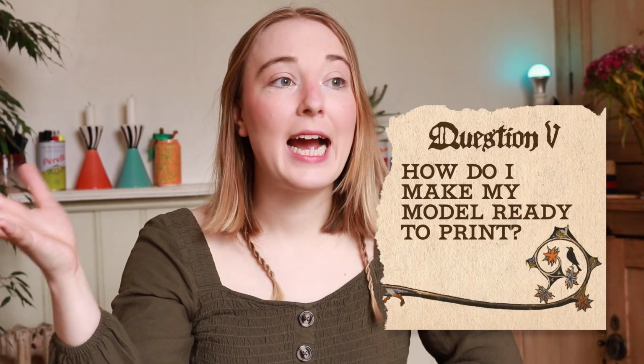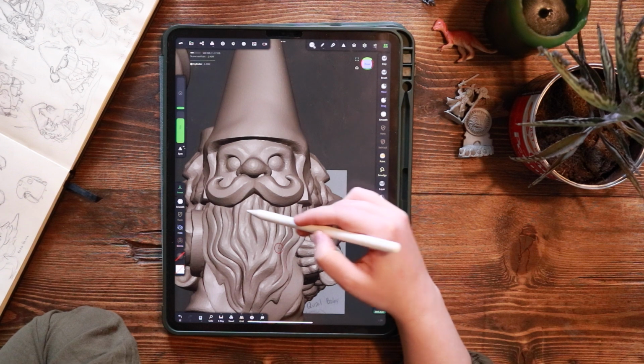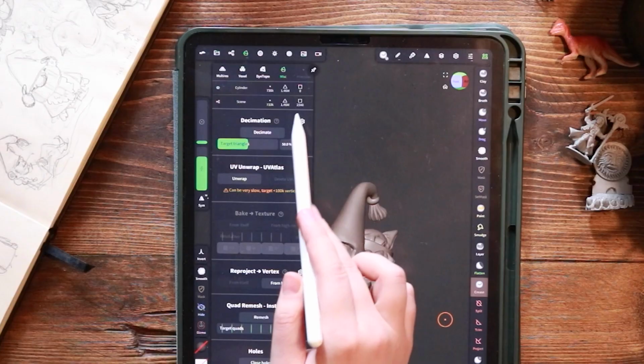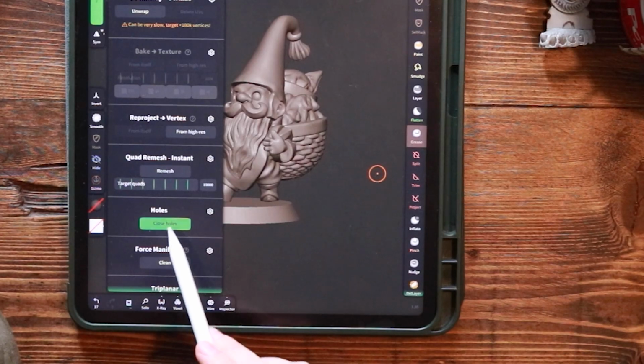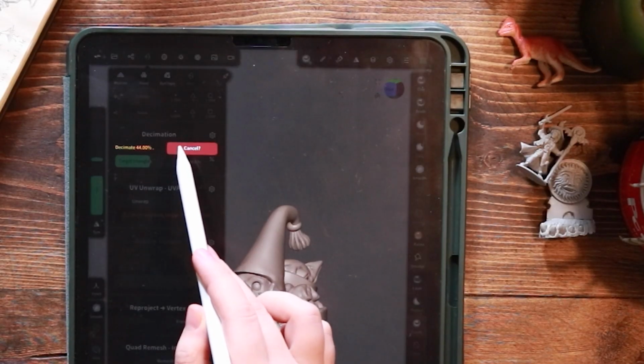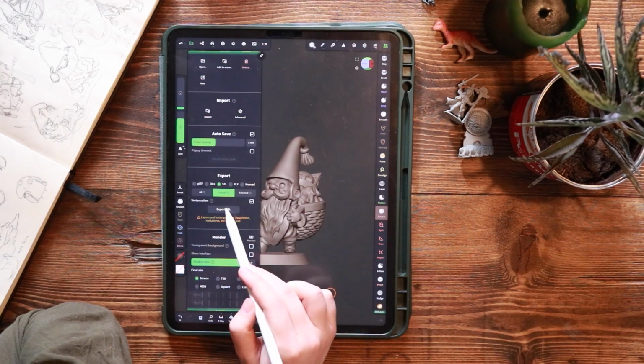And then of course, finally, how do I make my model ready to print? When I finish sculpting, there are a million polygons. So I first clean up my mesh, fix holes, and then lower the polygons in Nomad. Then I export it as an STL and send that to my computer.